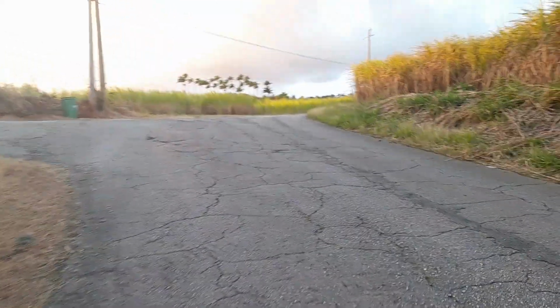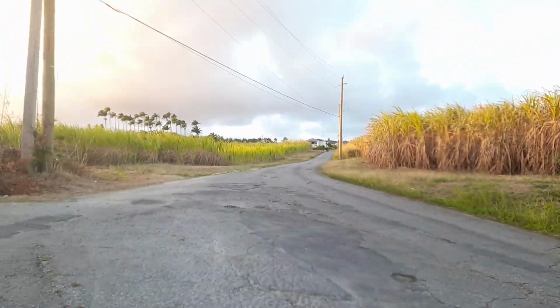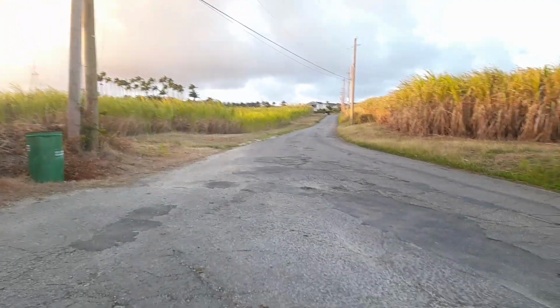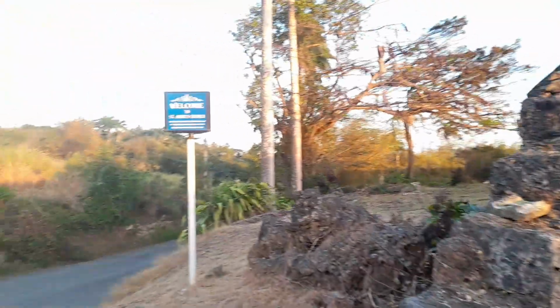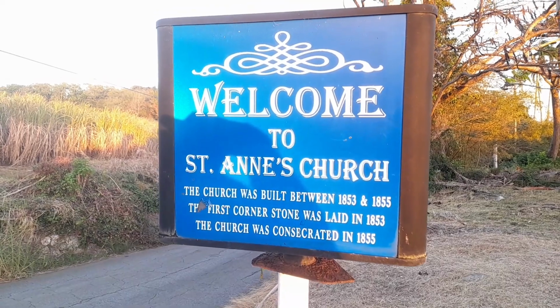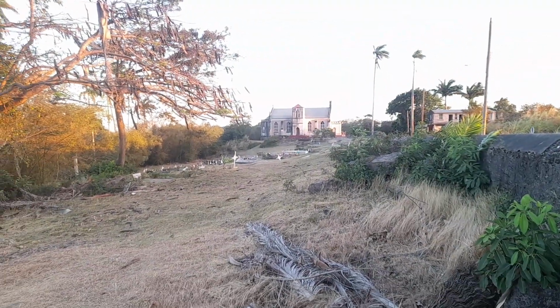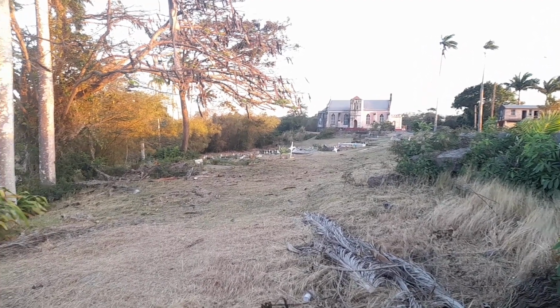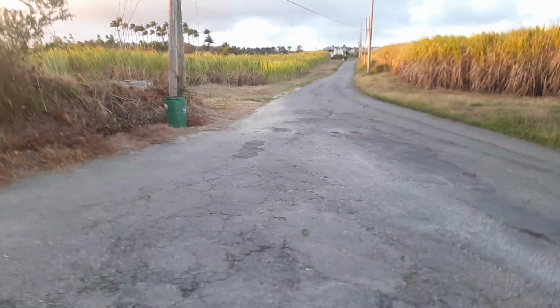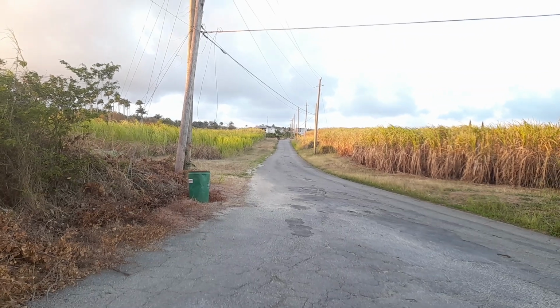So now we're approaching St. Anne's Church, you know. St. Anne's Church. And the church wall here. Straight up would be to Lamings, via Sugar Hill and Airy Hill, and St. Bernard School. And this area here is known as Retreat. So this is St. Anne's Church. The signpost saying welcome to St. Anne's Church. This church was built between 1853 and 1855. The first cornerstone was laid in 1853. The church was consecrated in 1855. St. Anne's Churchyard here. Here at Parris Hill in St. Joseph. And the cemetery. And by the Airy Hill, you can see the Doppler weather radar at Castle Grant in St. Joseph, right next to Hunt's Gardens.